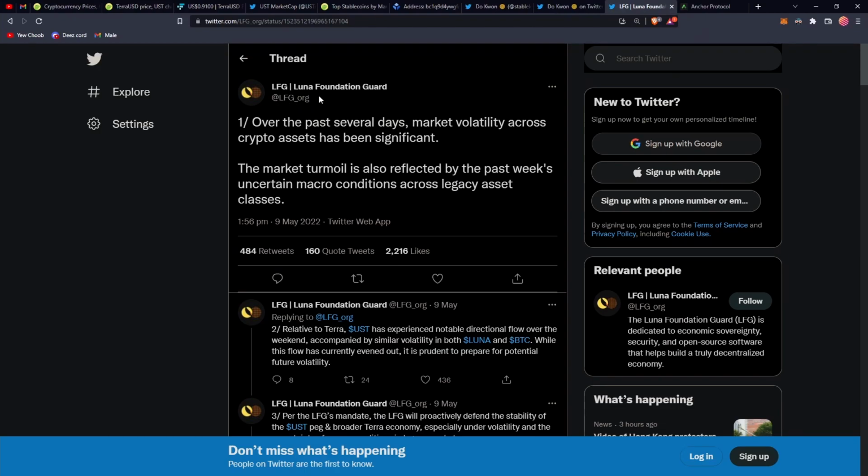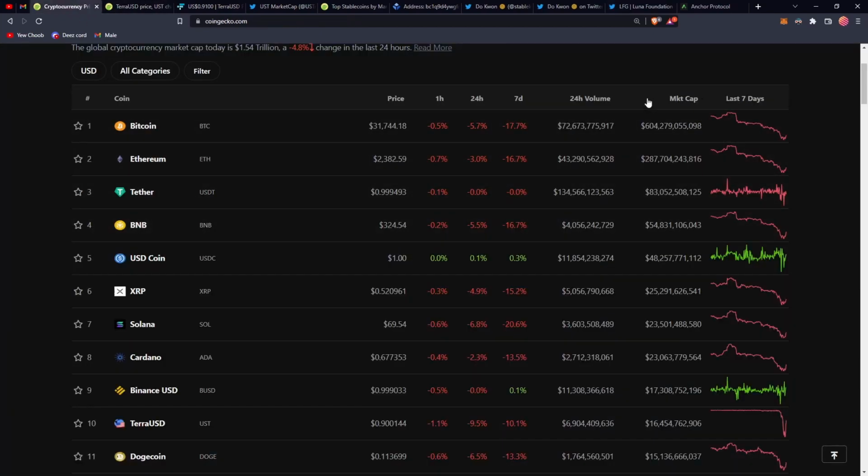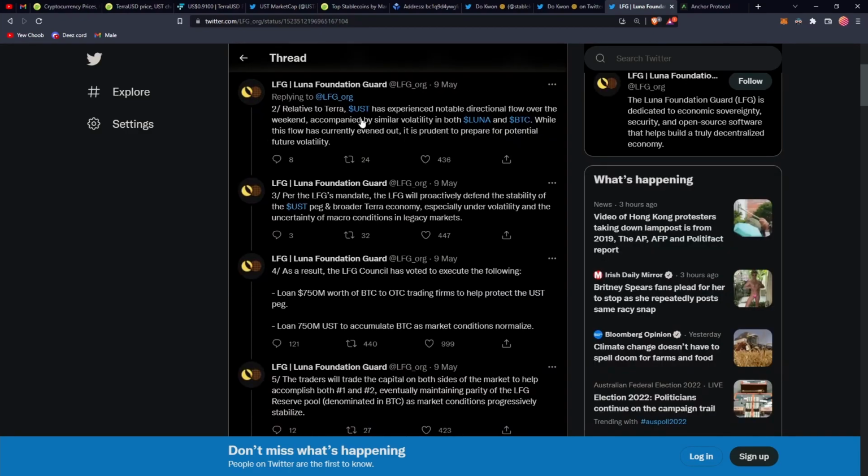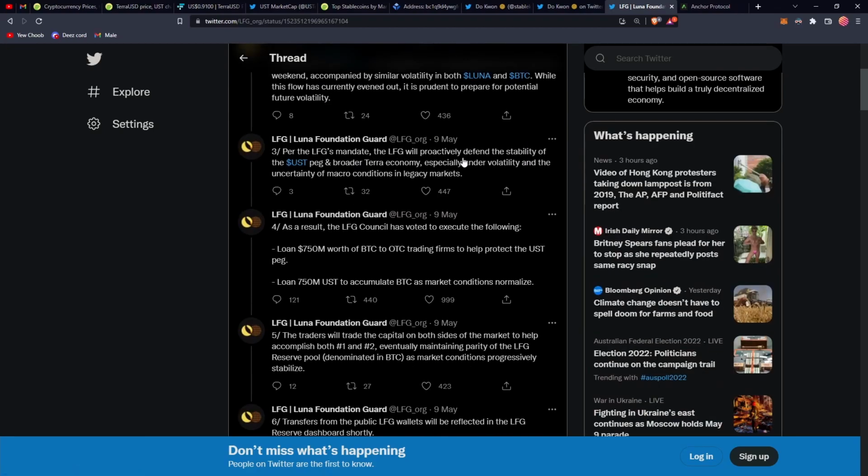So LFG_org, basically the LFG Foundation, writes, over the past several days, market volatility across crypto assets has been significant, as you may as well know. Market turmoil is also reflected by the past week's uncertain macro conditions across legacy asset classes, aka the stonk market. Relative to Terra, UST has experienced notable directional flow over the weekend, accompanied by similar volatility in both Luna and Bitcoin. While this flow has currently evened out, it is prudent to prepare for potential future volatility. Per the LFG's mandate, the LFG will proactively defend the stability of the UST Peg and broader Terra ecosystem. Cool. Especially under market volatility and the uncertainty of macro conditions in legacy markets.